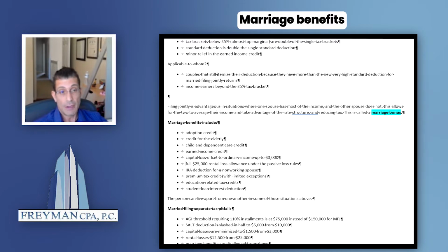The $25,000 rental loss allowance under the passive loss rule. But these are all things you get as a single person anyway. And so I don't see it like they're throwing me some bone. I think this should be given, and if anything, it falls short of what it should be, because the capital loss should be $6,000, right? Why shouldn't I get credit for the elderly if I'm taking care of an elderly person? Why do they penalize me if I file married separately?